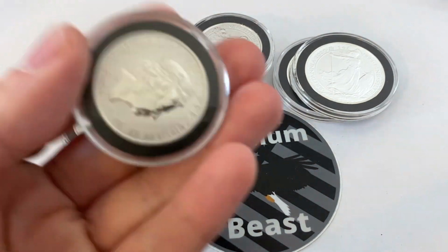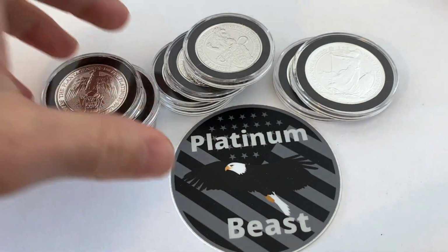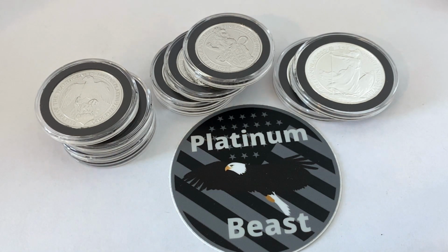I know a lot of people don't like the Queen, but it is what it is. And that's just how it goes with something coming literally from the UK. I mean, the Perth Mint has the Queen, the Canadian Mint has the Queen. The Queen's pretty much unavoidable unless you just go with American stuff or Mexican stuff and probably a few other countries like South Africa and things like that.